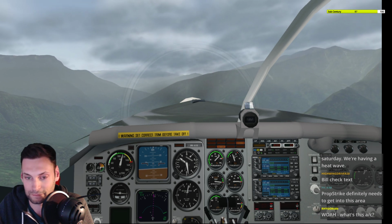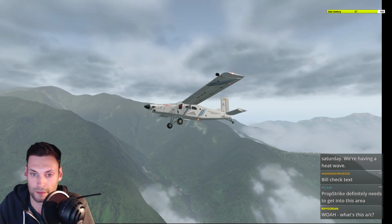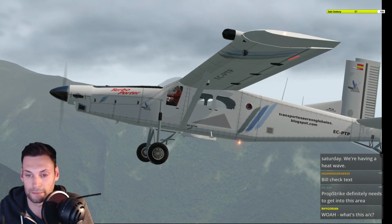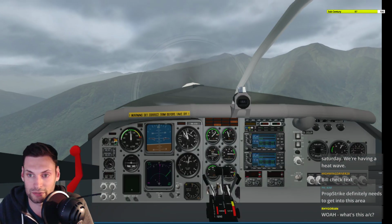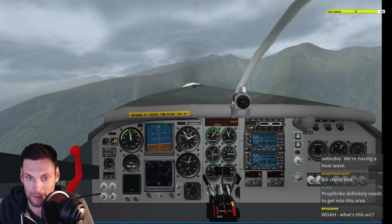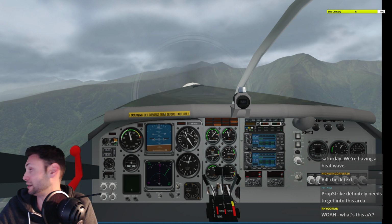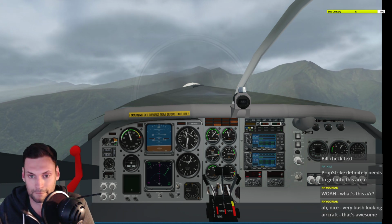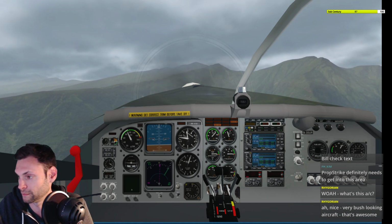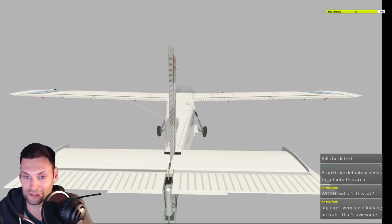What's up, Rigorian? We were almost headed in the right direction. We're in a Pilatus PC-12 Porter in Papua doing some cargo runs for some Aboriginal tribes that need some medicine and rice or something. I don't know. That red thing looks like it's coming out of my ear. Yeah, it's super, it's not pretty. It is very utilitarian.